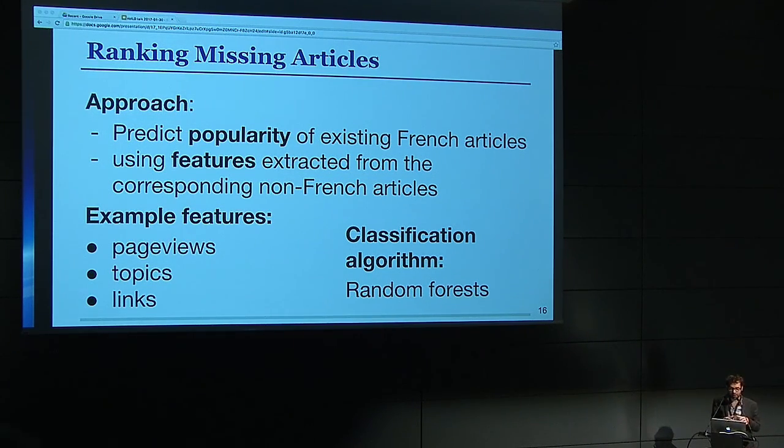So that means that once we have the model, we can also run it on articles that don't exist yet in the target language, because all the features are derived from all the other languages in which the article already exists. Okay, and the features that we use concretely include things like the numbers of page views of the article in the languages in which it already exists, then content topics that we extract via certain kinds of topic models, LDA is what we use here, and we also use features that are extracted from the link network formed by the articles that link to each other. Okay, and then once we have these features, we stick them into a standard random forest classifier, and after training the model, we can then apply it to an article that is truly missing, and we get its predicted popularity rank. And then we can rank all the missing articles by predicted popularity and ask editors to create the most important missing articles first.